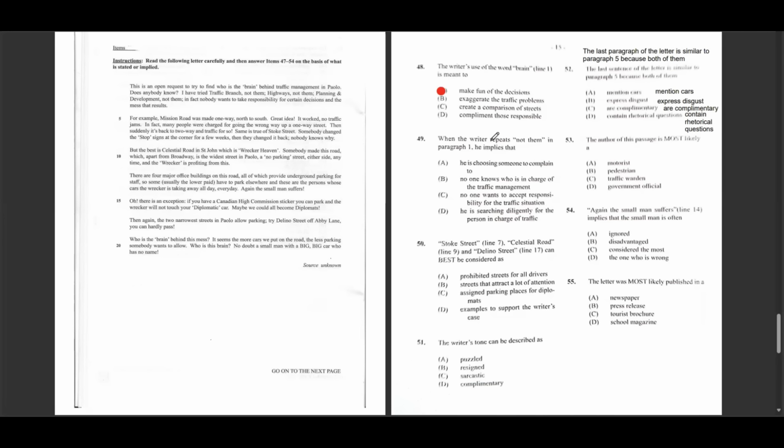Number 49, when the writer repeats not them in paragraph 1, he implies that he's choosing someone to complain to, no one knows who is in charge of the traffic management, no one wants to accept responsibility for the traffic situation, or D, he is searching diligently for the person in charge. So let's see, okay, where did we have the not them being repeated? We have it in the same paragraph 1. Does anybody know? I've tried traffic branch, not them. Highways, not them. Planning and development, not them. So what he's implying is that option C, no one wants to accept responsibility for the traffic situation. Because remember, he started with this here, there's an open request to find who is the brain behind traffic management, right? So C was our answer.